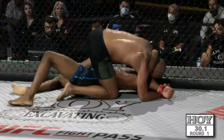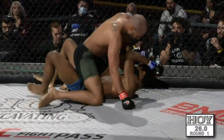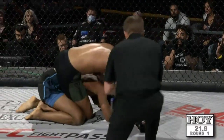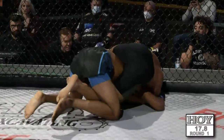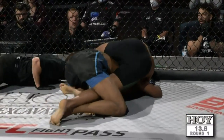Now gable grips from the back. Full mount now for Stefaan Jefferson, trying to turn defense into offense, and he does it on cue. Banks turns, now back mount, one hook in for Stefaan Jefferson. Now both hooks in, and there's the full back mount. Now Jefferson thinking rear naked choke.